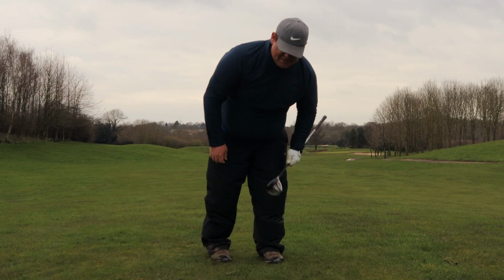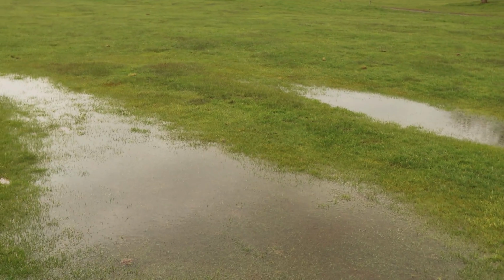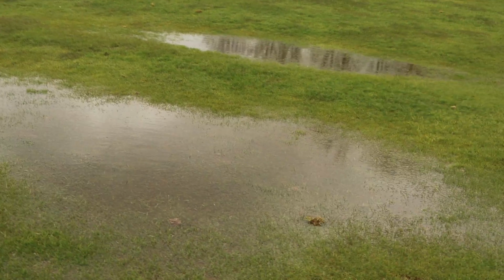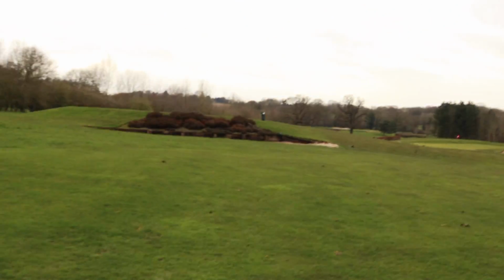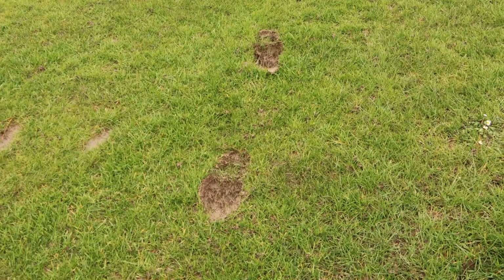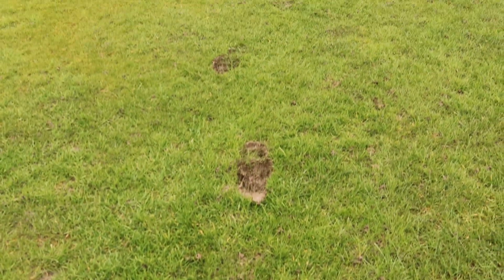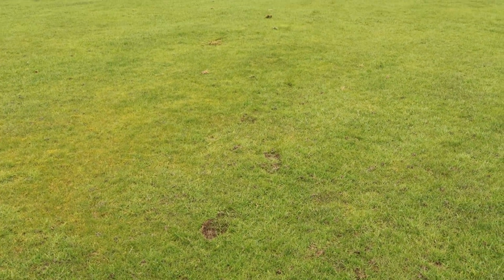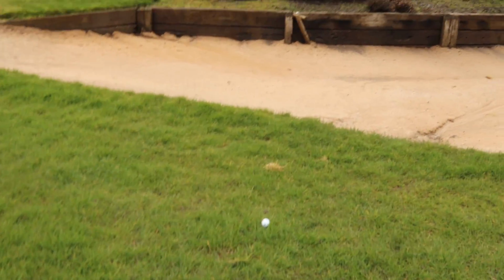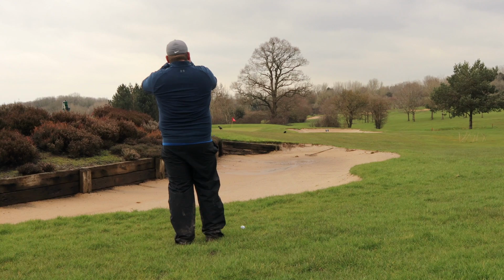Well, that was terrible. I'm sure, like most courses, we've got some temporary water features at the moment on the 3rd hole. I'm over here somewhere. Hopefully I'm not as far as into that bunker. We've also been told to avoid the fairways, but walking over to my ball, it's pretty obvious why. I know I'm a big lad, but I feel like the BFG at the moment. And luckily, the ball didn't go in the bunker. We've got that left to the green. Par 5.